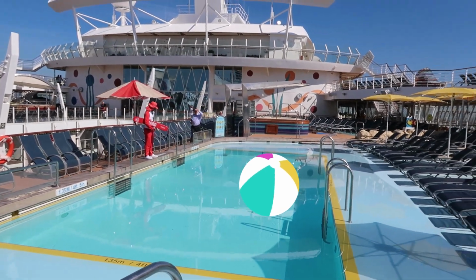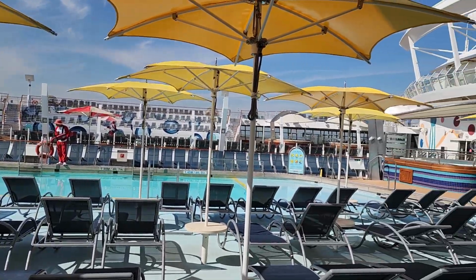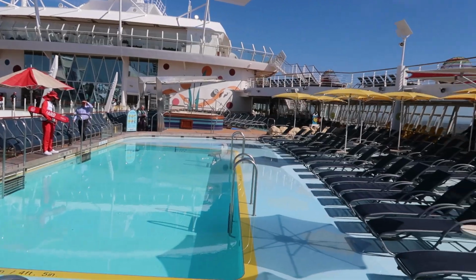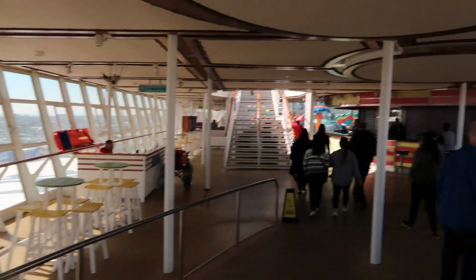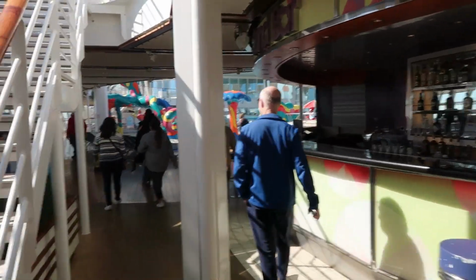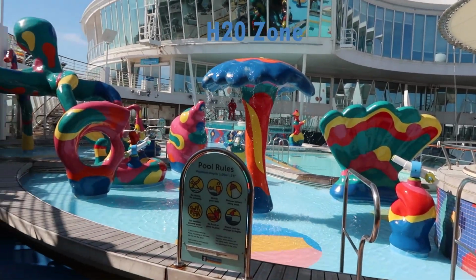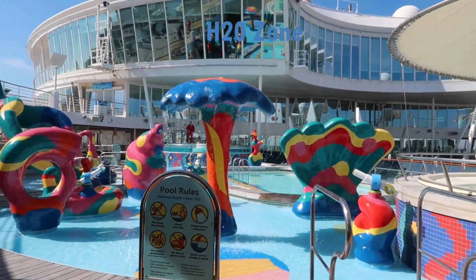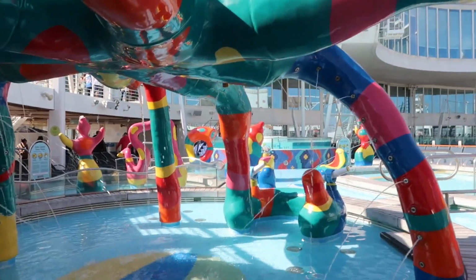And this pool is 4 feet deep. This is so cute for the kids.